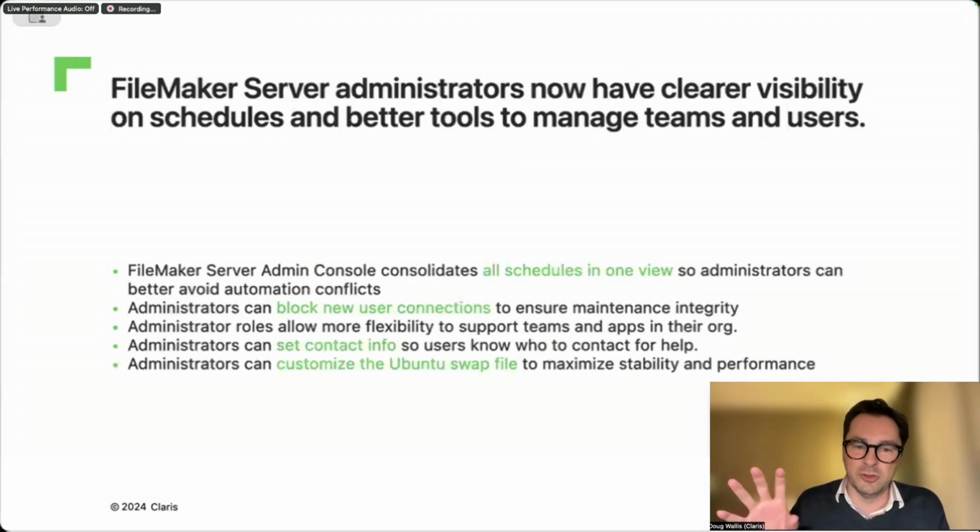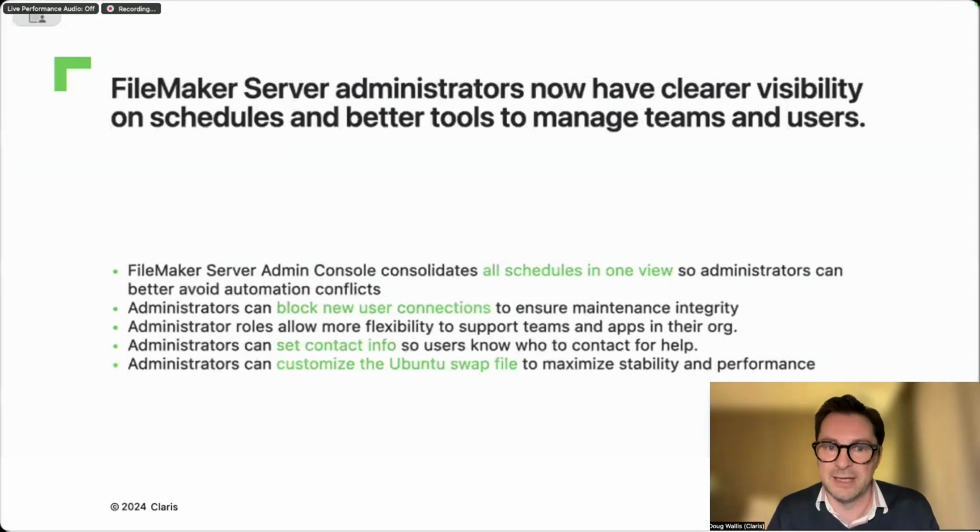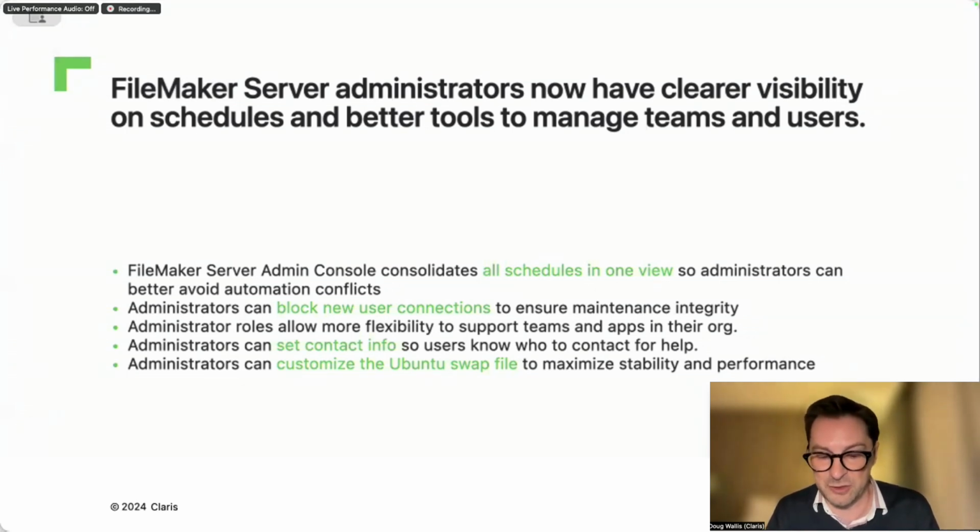The work we're going to do, and what we're going to focus on today, is the admin console and all the small enhancements we brought to the product to make your life easier when you're administrating the FileMaker server.